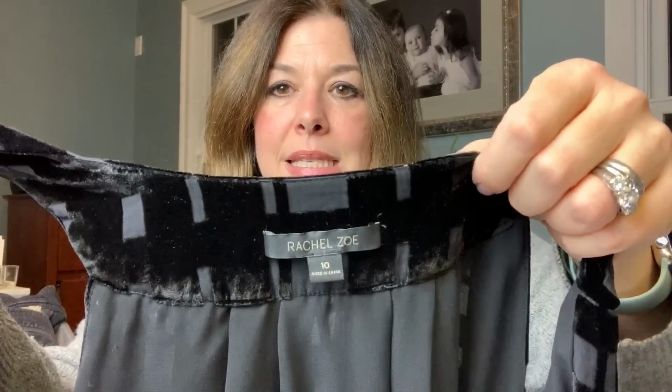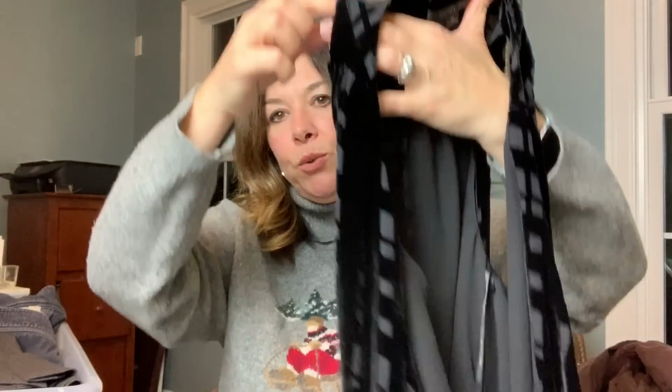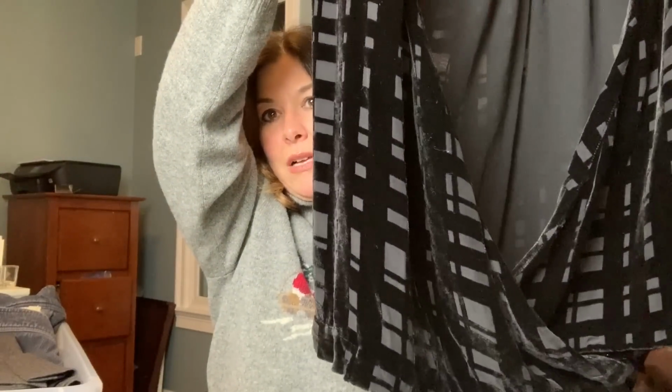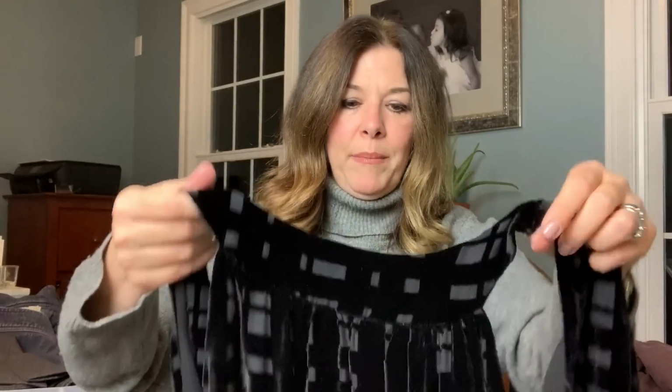There it is. It is a size 10, and it is very cool. When I first bought it, I thought it was a high-low because this was unbuttoned, but it actually is a wraparound at the bottom. If you can see where that crosses, there's a button on each side, and it wraps to the side and buttons, and it's really pretty. It's almost like this windowpane pattern, and it is a vest. So I can picture this in the holidays with a really pretty white blouse underneath.